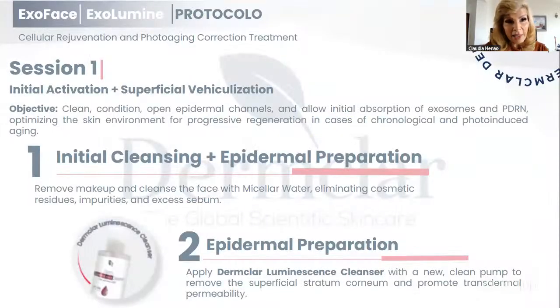How do you apply our exosomes? On session 1, exosomes, exophase, and exolumine, and exoblemish, the 3 of them will have the same protocol, okay? What we do on session 1: cleansing, remove all makeup, and clean the face with micellar water, eliminating cosmetic residues, impurities, and excess of sebum. That would be the first step. On the second step, we do an epidermal preparation. We apply Dermclar luminescence cleanser with a new clean pump to remove the superficial stratum corneum and promote transdermal permeability. We remove the surface corneocytes that you might have on your patient's skin.